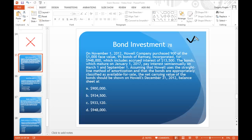And now continuing here with our review, this question has to do with bond investment, and we purchased some bonds here and we have some accrued interest here, and we see that the bonds mature Jan 1 2017, so they're 4 years bonds plus 2 months, right? And the question is saying if we amortize in straight line, what's the net carrying value of the bonds on the December 31 2012 balance sheet?